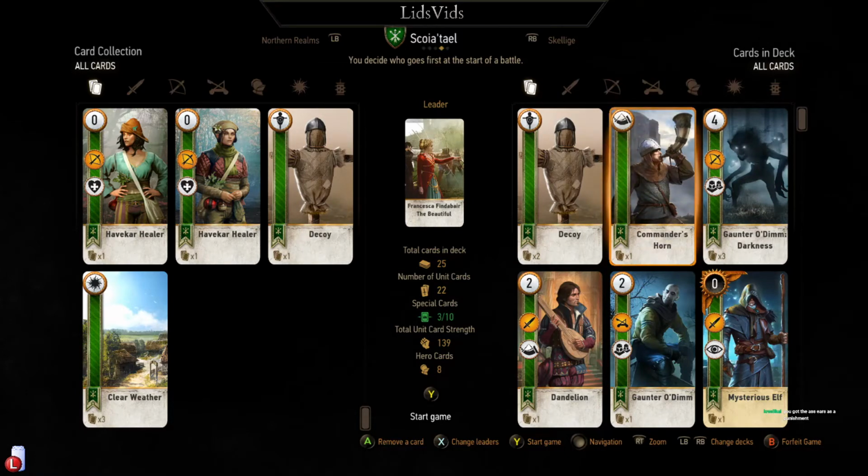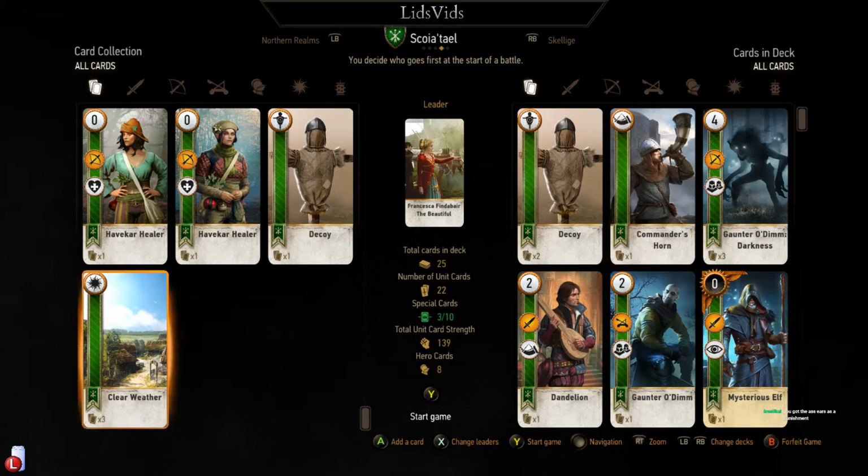Oh, it was the wedding, right? The wedding where we got the ears. Wow, that was a little while ago. Has it really been that long since we last used Scoia'tael? I think all the more reason for us to use it now. I think we're good to go now.